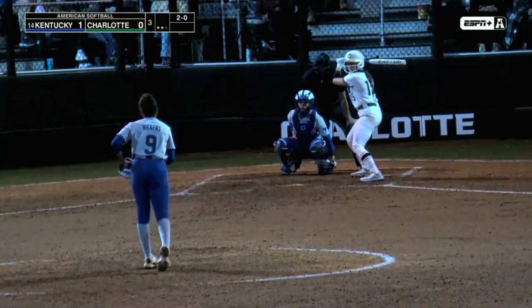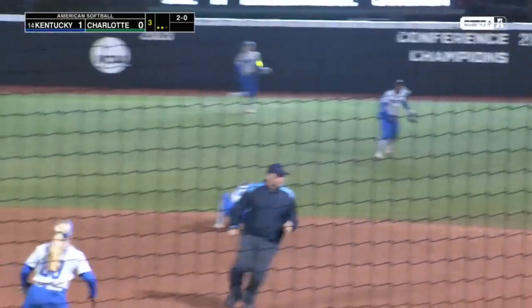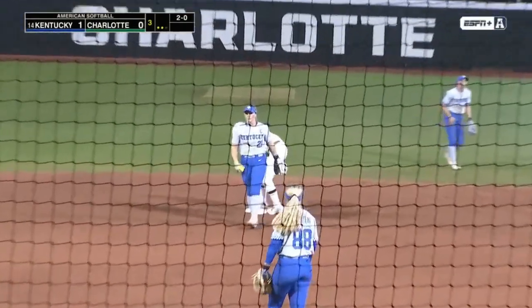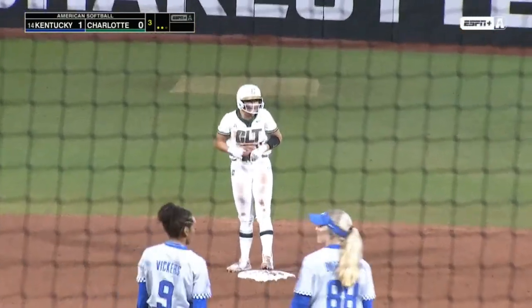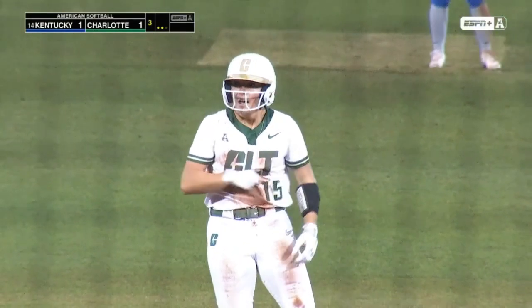Yeah, Hoffler. 2-0 pitch from Vickers. Winters gets all of it. Goes to right field. Coming home, Hoffler gets the run to tie this thing up 1-1. Sue M. Dodger Stadium is alive, folks. That one ties it up. Lexi Winters picks up another RBI on the year.